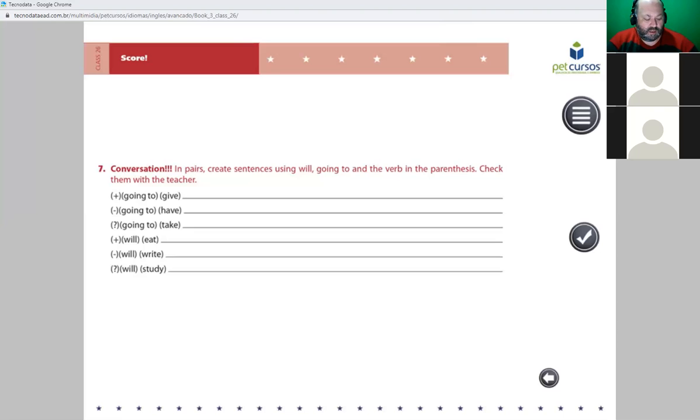So it's Bruna, have. Sentence with have. She isn't going to have study enough for the exam. Tá, she isn't going to have. Eu acho que daí o study você tem que colocar. She isn't going to have studied.